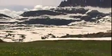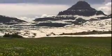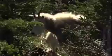Later during July and August, when the snow starts to melt out, beautiful wildflowers will be growing. We have a glorious meadow of wildflowers up at Logan Pass, and lots of different animals will frequent the meadows, such as the mountain goat.